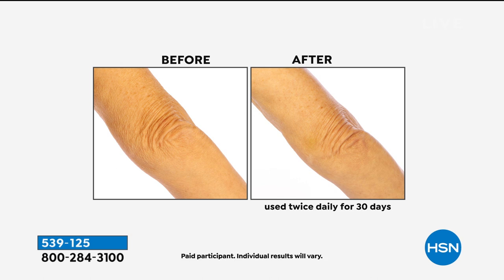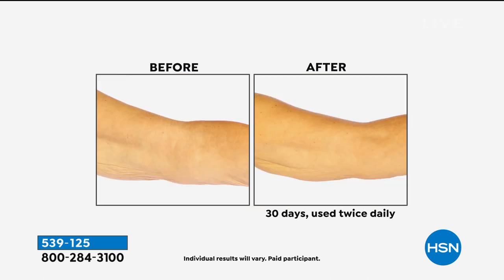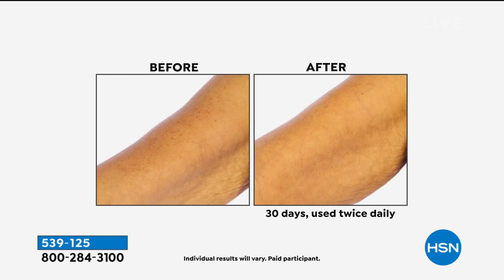And I got to tell you, if I didn't have access to our family's lab, this would be 3 times the price to have the level of clinical ingredients. We're talking $150, $200 cream. Exactly. So it is absolutely amazing to get those slimming, body firming benefits from this cream. Smoothing benefits. Look at that crepiness underneath the arm. Look how firm it looks.